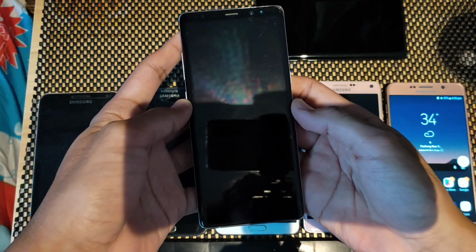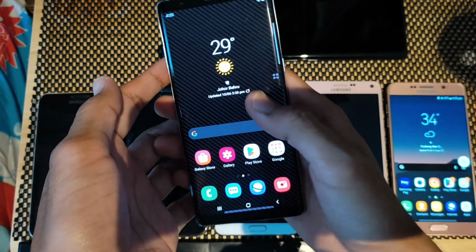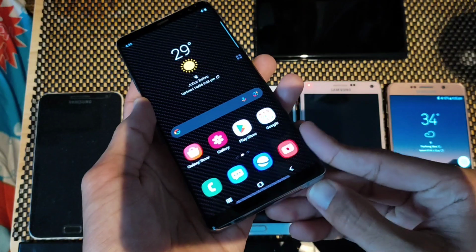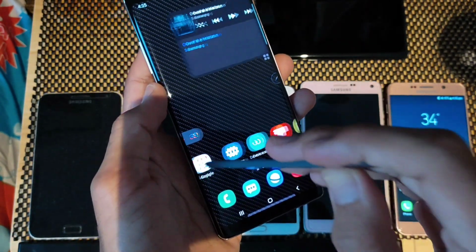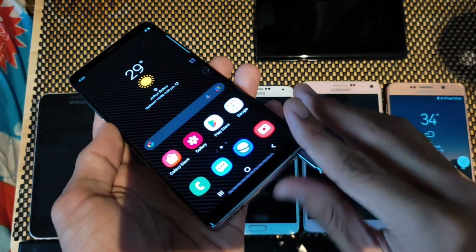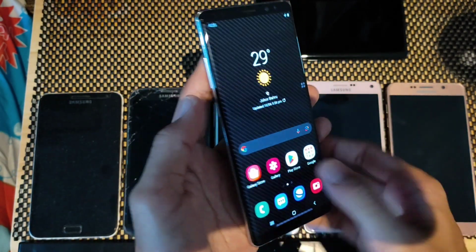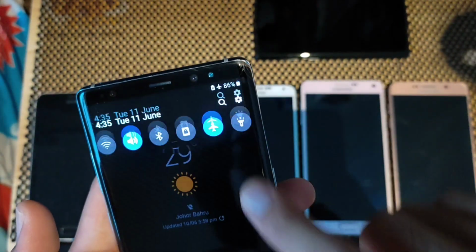Nice. The Samsung Galaxy Note 8, this is grey color. Everything is working perfectly, very nice. But oh, look at that, on the top right side it has a crack. And yep, the S Pen, no problem. Almost the same as the Galaxy Note 5 design. Very, very comfortable. Wow. Very solid, and look at that, the crack.